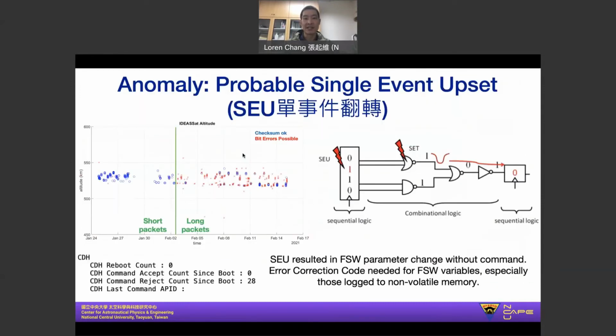However, we did notice in the weeks that followed certain anomalies on orbit that we were not expecting. For example, we noticed that even without uplinking commands to our spacecraft, our spacecraft would sometimes change operational modes or flight software parameters without our direct intervention.